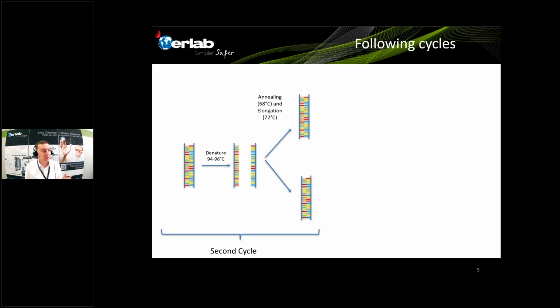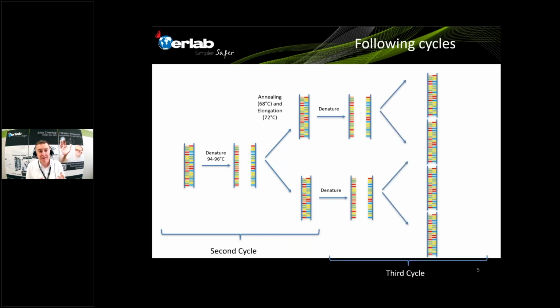And again, we use the first double strand of the DNA. We denature it at 94, 96 Celsius degree in order to separate the two strands. And from the two strands, we are now able to create two double strands. And if we do it again during a third cycle, we denature at 94, 96 Celsius degree in order to create four double strands of DNA. And you can see here in 3 cycles, we create from one RNA 4 double strands of DNA. And that's exactly how PCR works.